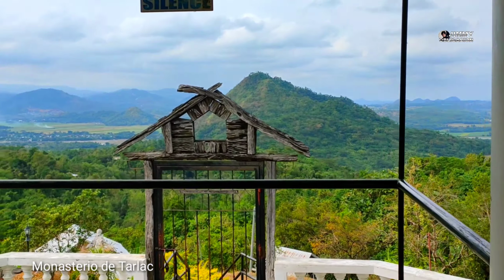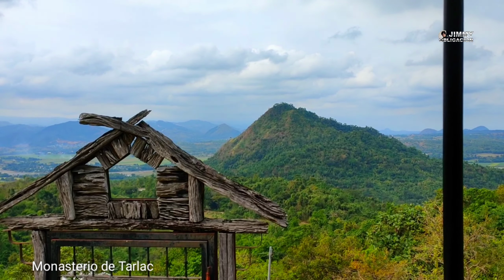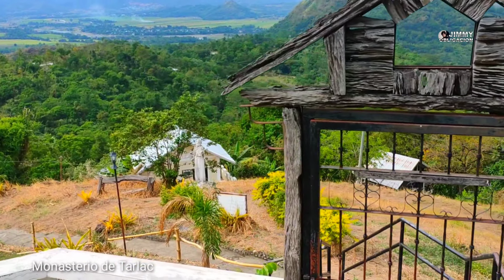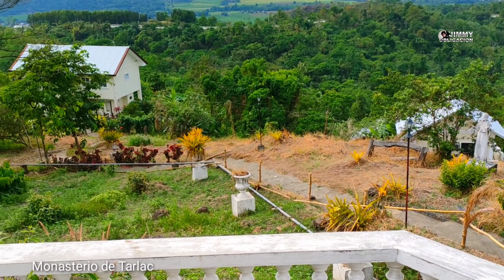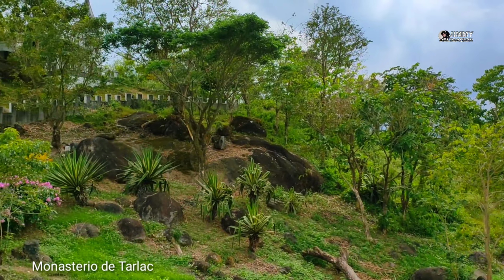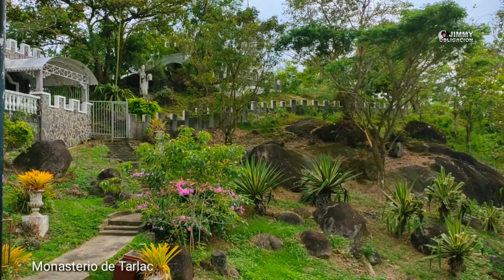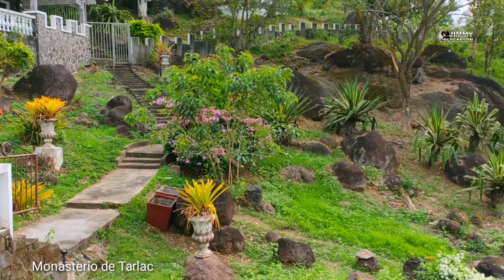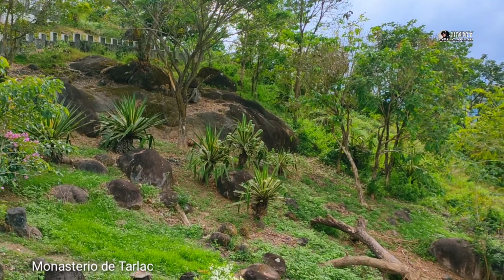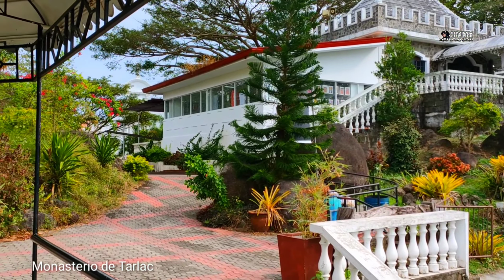So this is my favorite spot here in the Monasterio de Tarlac because it's overlooking that hill over there, which is very landmark of San Jose from Monasterio de Tarlac. And then we have hermitages there, which can accommodate retreatants. There's already garden downhill, and then this is also my favorite spot during media interviews because it looks like a Disneyland. And the first structures built in the Monasterio de Tarlac was on this site because of those natural landscape. Those big rocks became one of the most interesting architectural landmarks in Monasterio de Tarlac.